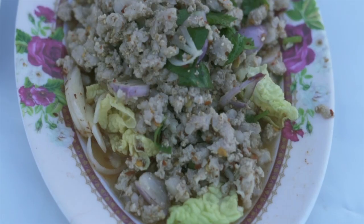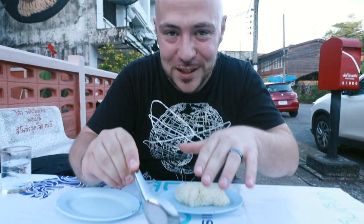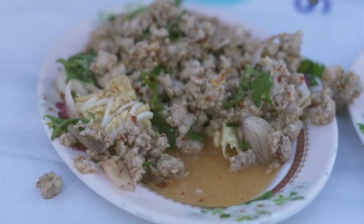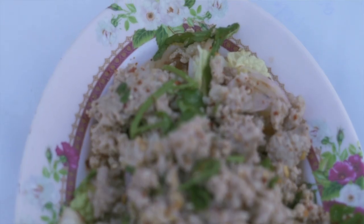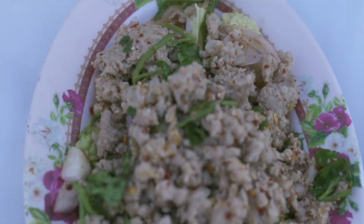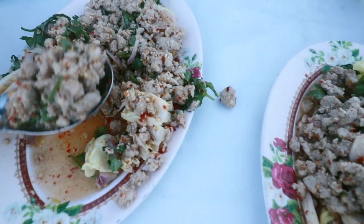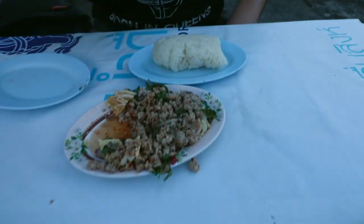Lap mu is a Lao dish, also found in northeast Thailand. That's what's interesting. We're in the south, eating northeastern and Lao food here. It's very simple and very satisfying. The pork lap is minced pork that's been boiled, then tossed together with all these different spices: lime juice, fish sauce, crushed chilies, toasted rice powder, and cabbage. We got our own plates here. We're not sharing. We can't share. We learned our lesson early on about this.